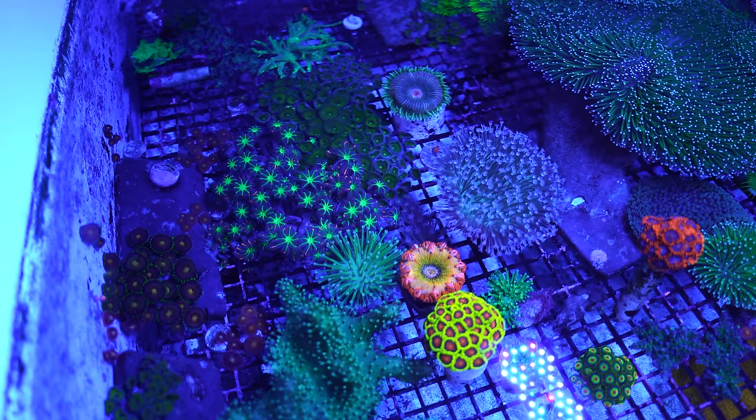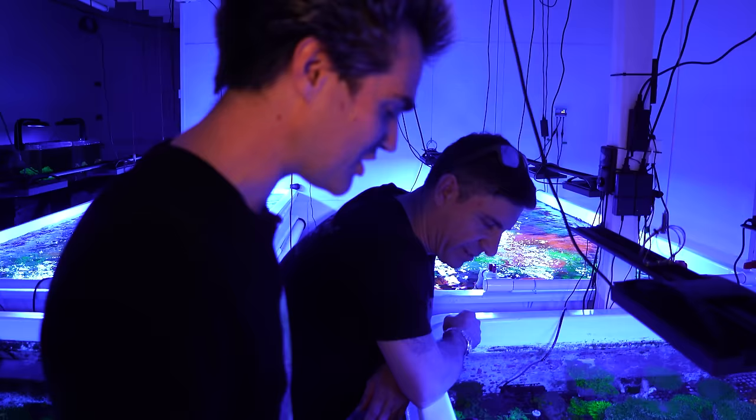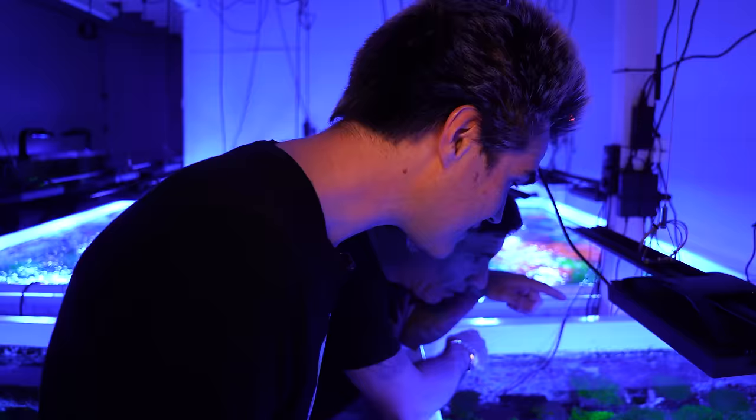It was all bleached out at a local fish store for $30. Sometimes you just gotta give them time. That's right. And I can see the ocean, the sea of zoanthids that you have over there. They're so happy, so beautiful.